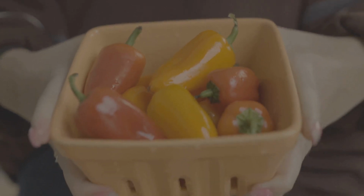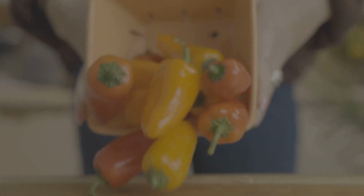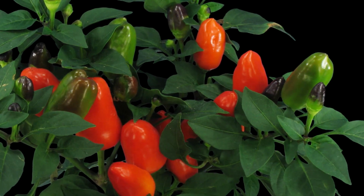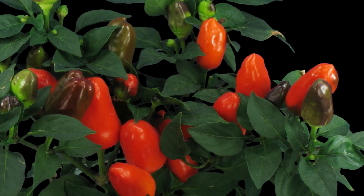Hold on to your taste buds as we venture into the exhilarating realm of hot peppers, where fiery flavors and intense heat levels reign supreme. From the approachable heat of jalapenos to the scorching intensity of ghost peppers, the world of hot peppers offers a thrilling culinary adventure for those who dare to explore its depths.